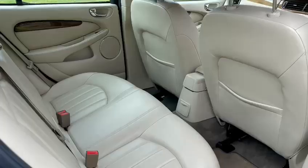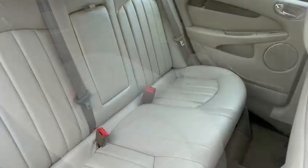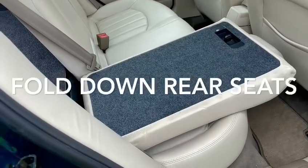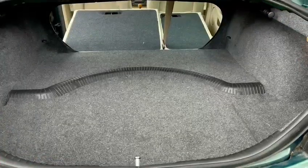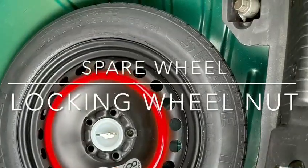Wooden inserts to the door, that is a feature of the SE, and the rear seats look like they've hardly been sat in. Now, this particular one has fold-down rear seats, so it's a 60-40 arrangement. Makes it a very comfortable and practical car. Very generous boot. We'll get at least two sets of golf clubs in there and three as a push. There's both seats folded down, and under here you have the spare wheel and, most importantly, the locking wheel nut.